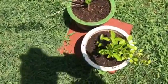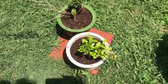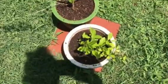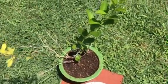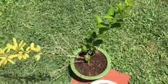This is my citrus trio plant that actually came back, and I am so happy. I'm super excited about that. That one, it's a lime. I really don't think that it's done good.